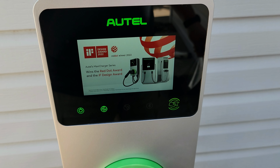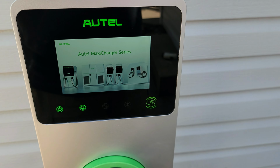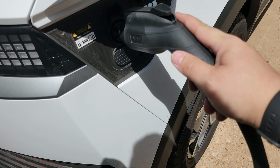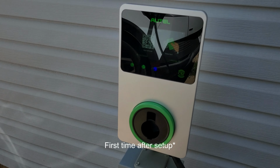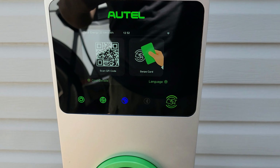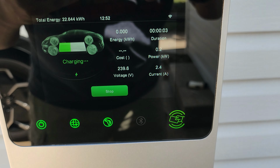Let's go ahead and plug in and see what that screen does whenever I am charging the car. Alright, so we're about to plug in for the first time ever. Satisfying click. Let's see what the screen does over here. Oh, that is beautiful.